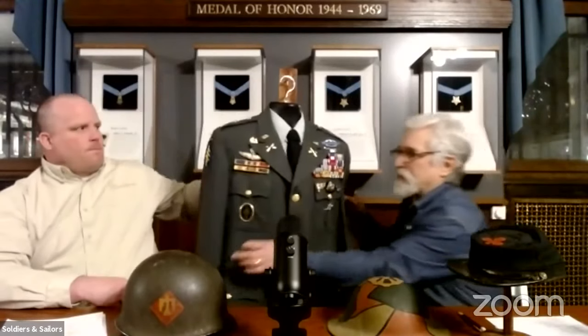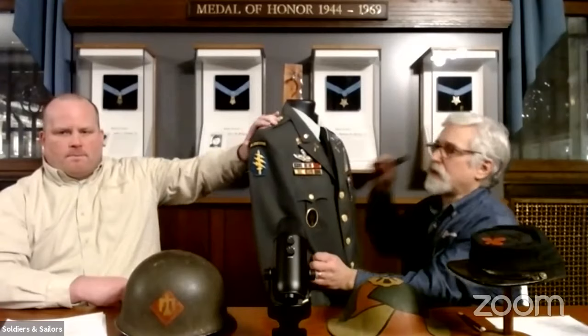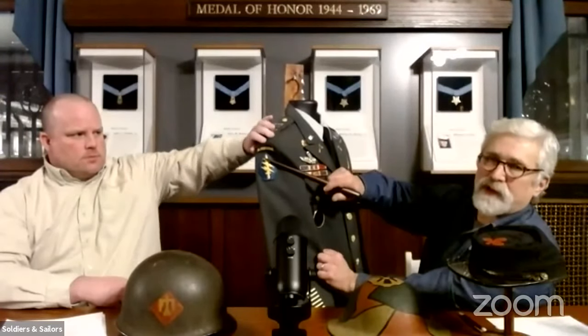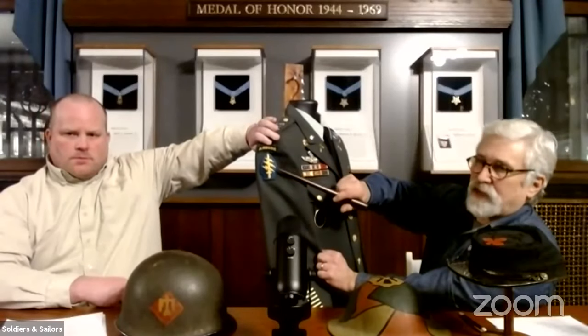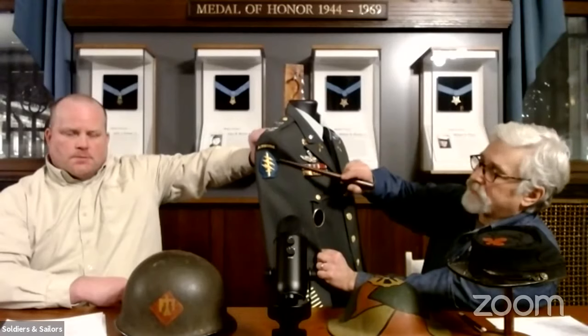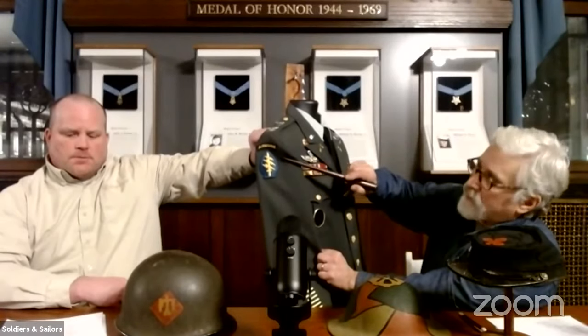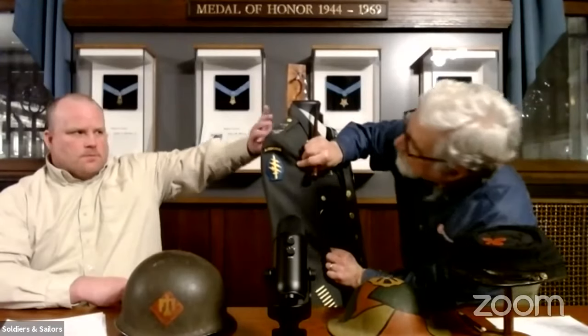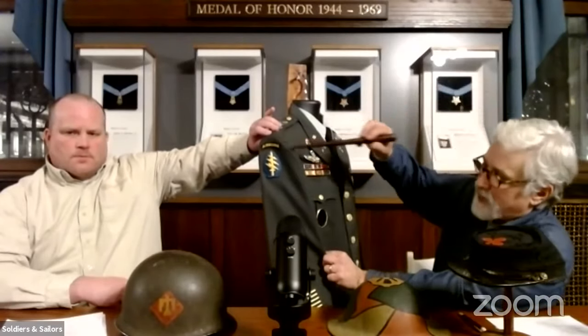On the right-hand sleeve, we have another patch. This is the former unit patch. And a lot of times a soldier will pick the one that he served the most time in or was the most important one. And this is a Special Forces patch, Army Special Forces. And it also has the airborne tab on it.